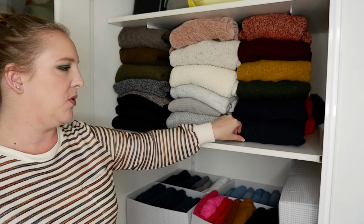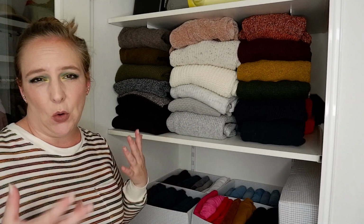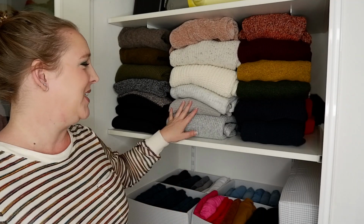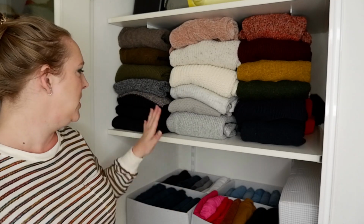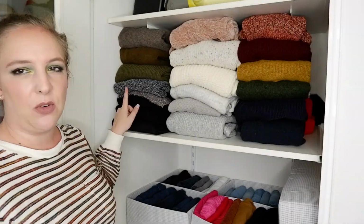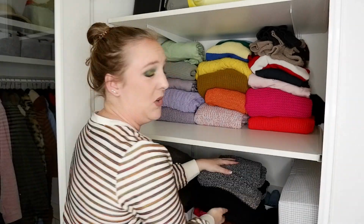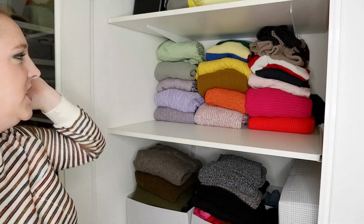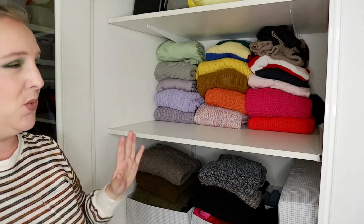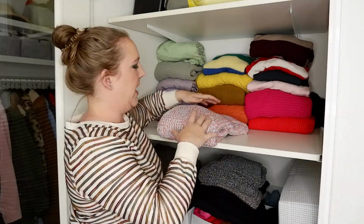Sweaters, of course, now we're going into spring, summer, so I don't really plan on wearing any of these bits anytime soon. And there are definitely things here that I think can go. So welcome to my other sweaters, and I still also wear these, but I definitely don't wear these as much. I can get rid of.